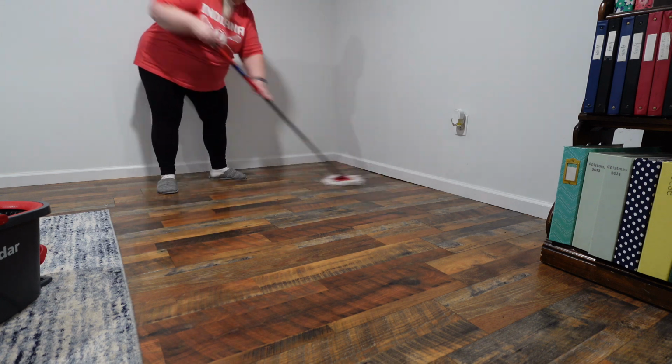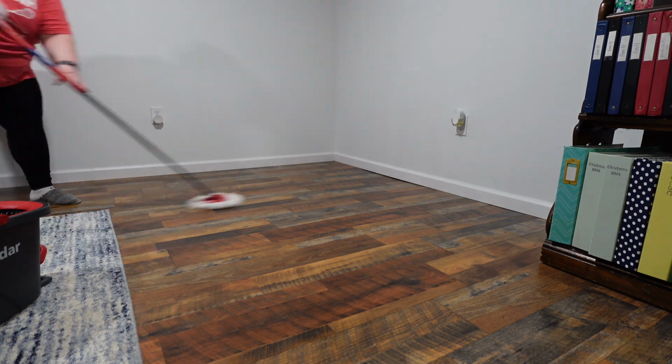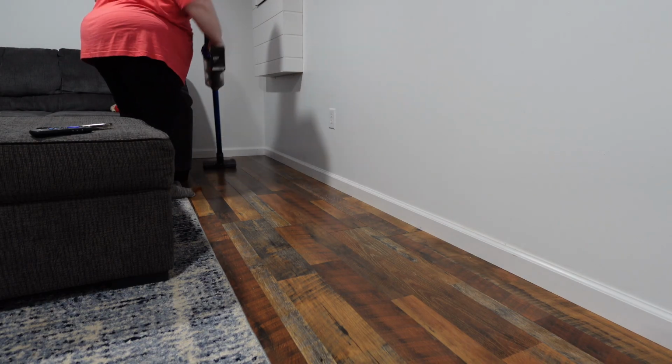And I apologize for those pups. We just went outside, and of course they're always a little rambunctious after we get outside. So now we're just vacuuming this end, and then we're going to mop it.